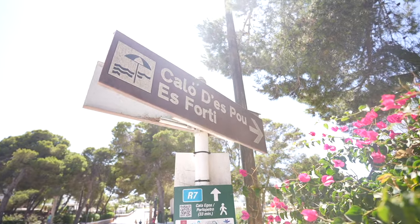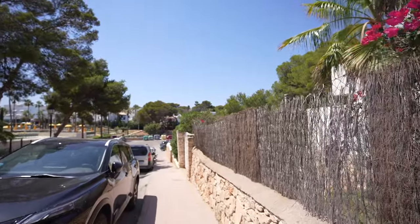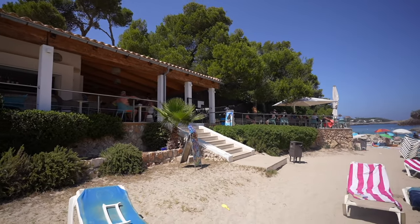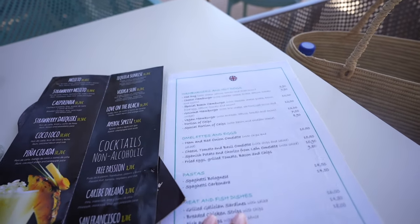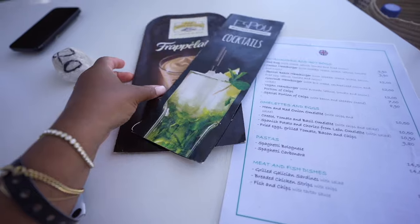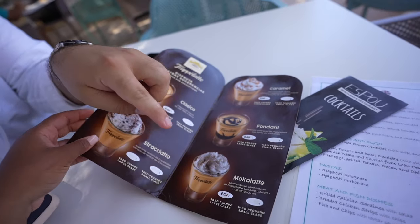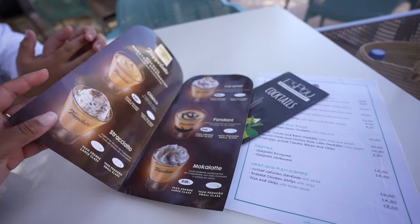All right, we're gonna go to this beach. They have a beach bar over here, so we're gonna go check it out. Got a cocktail menu. I just ordered a mojito and a hot dog. I'm not too hungry. I want to still eat dinner, so I just wanted something pretty light. And then Ryan got this really good coffee. Which one did you get? Classic one. So good. I'm gonna try one of these. Should I? Or caramel. Maybe if we come back one day.